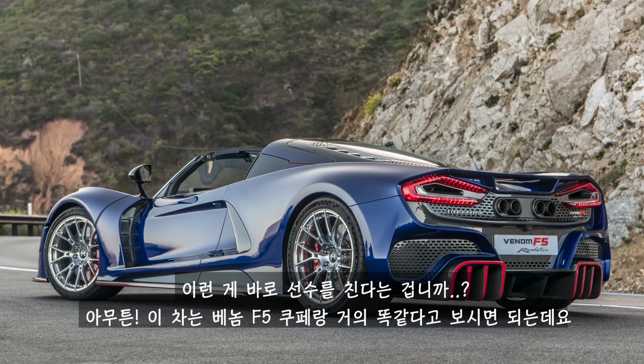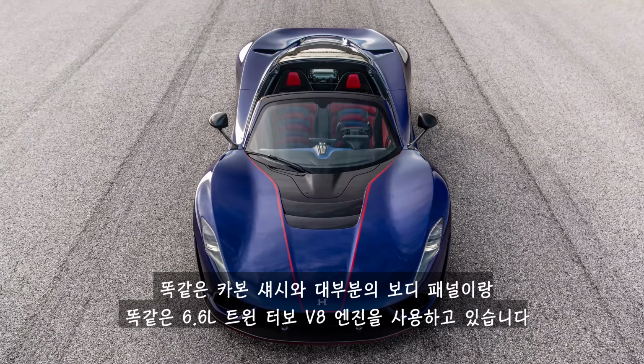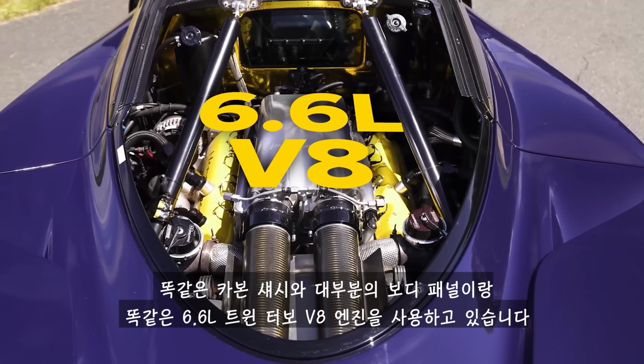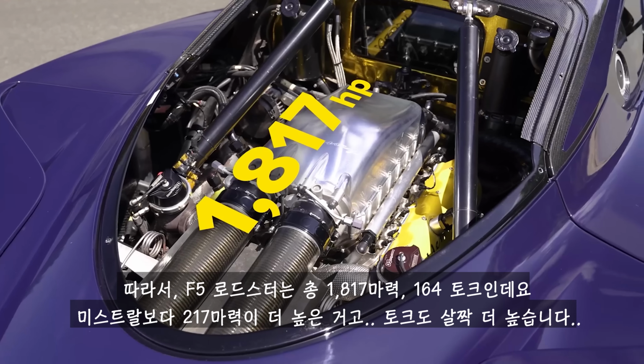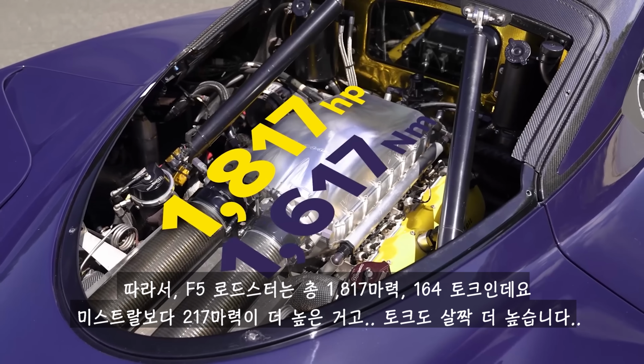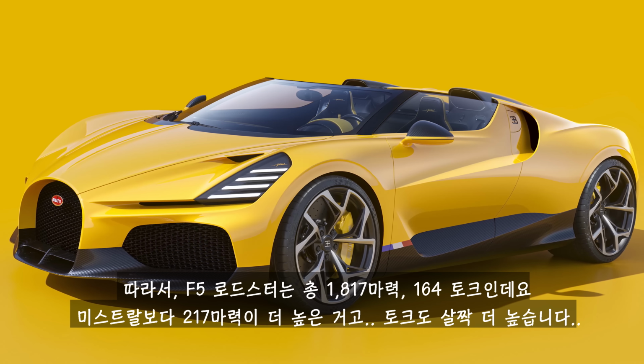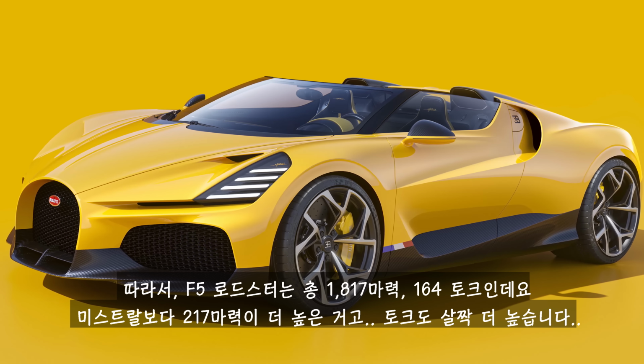Anyway, that car is almost mechanically identical to the standard Venom F5 Coupe. They use the same carbon fibre chassis, most of the same body panels, and they have the same 6.6 litre twin-turbo V8 engine. That means it makes 1,817 horsepower and 1,617 newton meters of torque. That's 217 more horsepower than the Mistral and a smidge more torque.